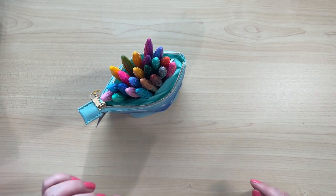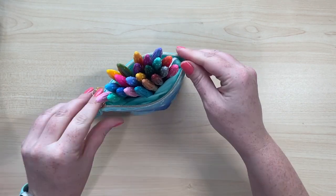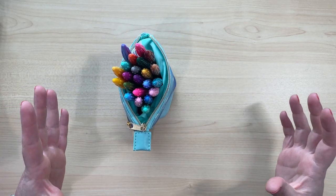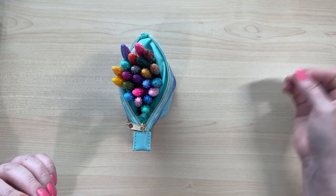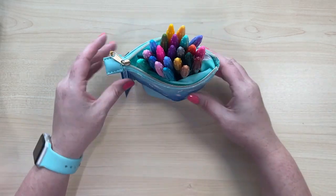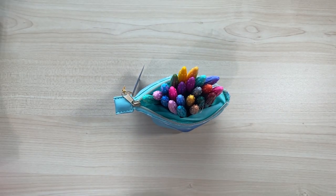How cute is this? I am so excited about this, guys. This is the cutest thing. I would have absolutely loved this as a college student or in any classroom. In college I would have my pen, my highlighter, my pencil, my eraser, all this stuff sitting there on my desk. I would have just loved to be able to pop this out, pop her on the desk just like that.